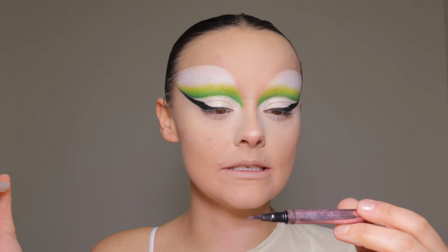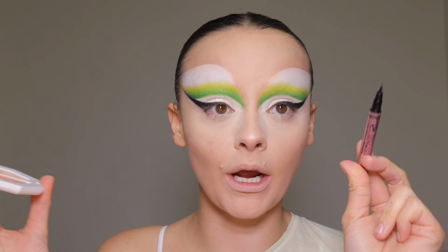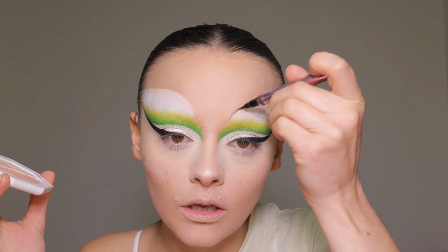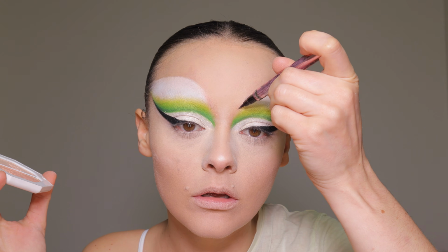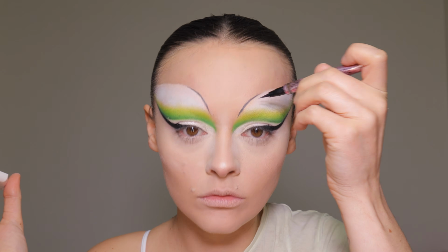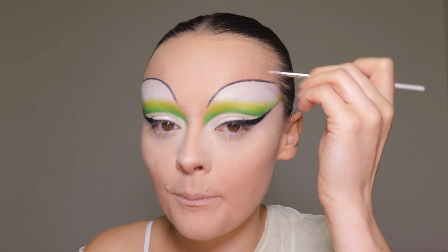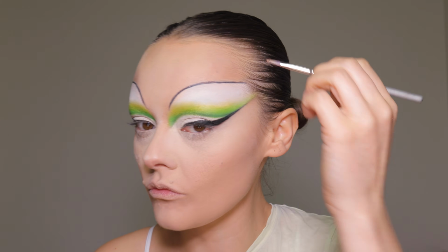Okay, eyebrows. I'm gonna take this W7 Sharp Brow in dark brown, and let's do these eyebrows. So we're literally just following this line that we've created here, which is super easy. I want them to come all the way down. I'm just gonna take our brush and just clean this up a little bit.